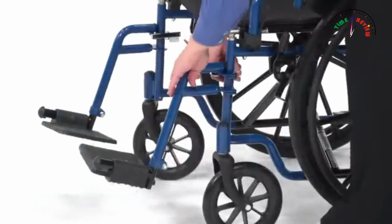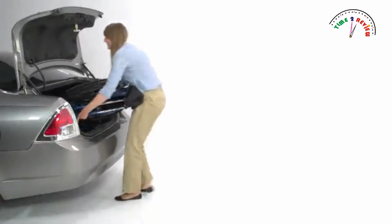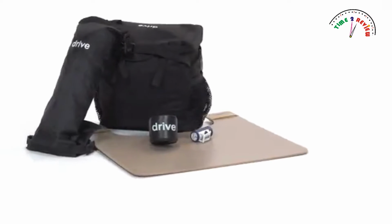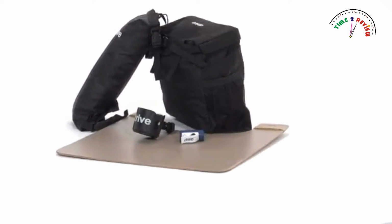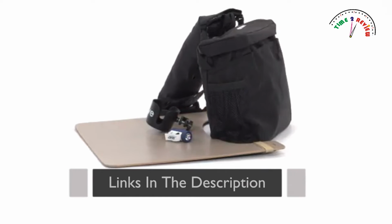The footrest can be completely removed without the use of tools. By simply lifting up the seat, the chair folds together for hassle-free transport in a vehicle or storage when not in use. Users experience additional convenience while on the go with any of these available accessories, such as a carry pouch, cup holder, patented Light and Go mobility light, a removable tray, and oxygen tank carry bag.